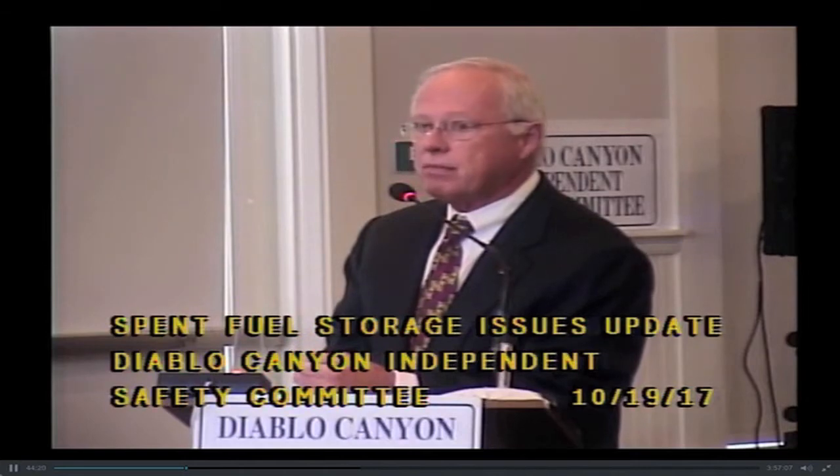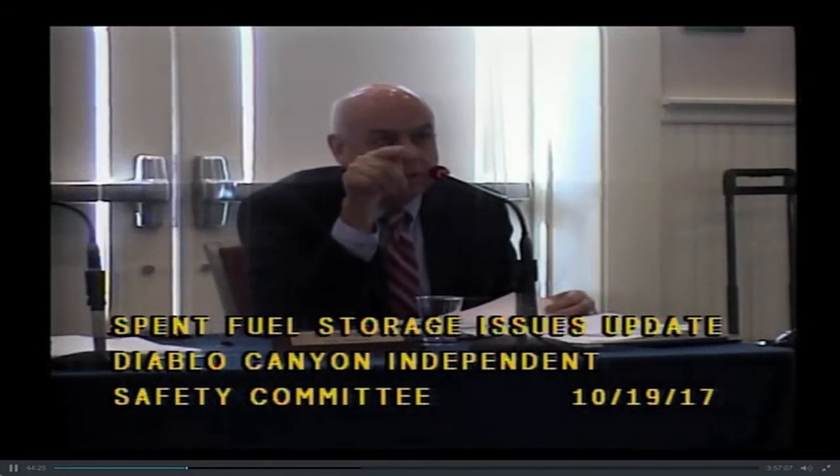Okay, another question. When you transport the multi-purpose canister from the spent fuel pool up to the ISFSI, do you use an overpack during the transfer?